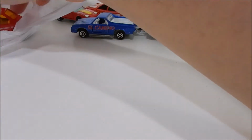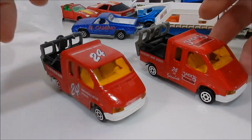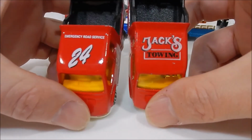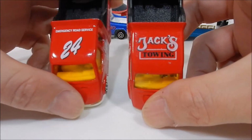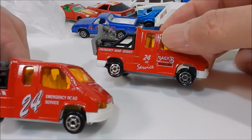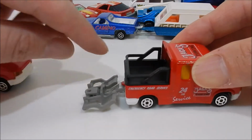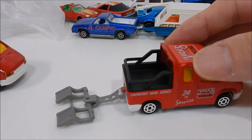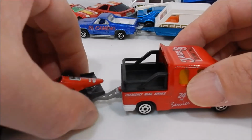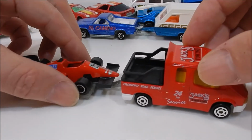So, last but not least, I thought these were very cool. They're brand new. I think these are newer models. And it's two of the same vehicle. This first one is Emergency Road Service number 24. The second one is a Jax Towing. And they're both tow trucks, of course. But I thought this feature was super cool. And so what you can do, of course, is tow this awesome race car that I got with this set. And I just thought that was really, really cool.